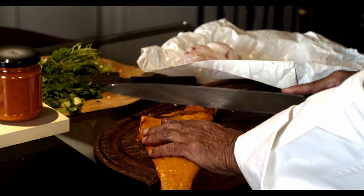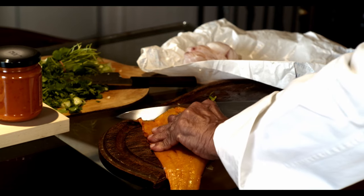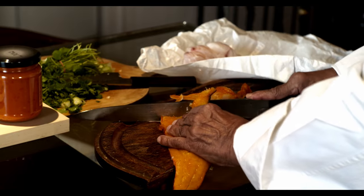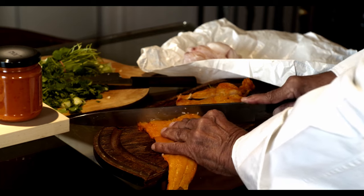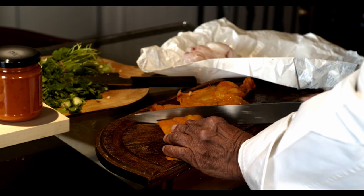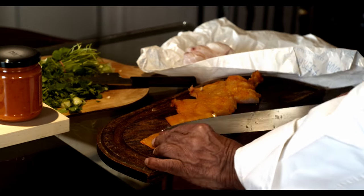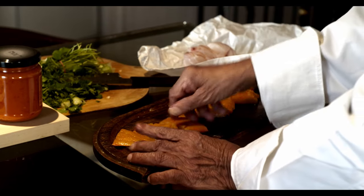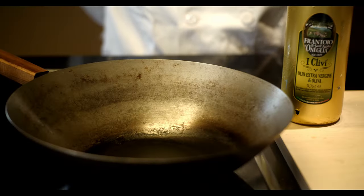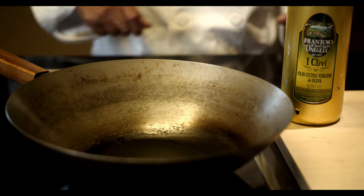I'm going to slice smoked haddock. So we have the same fish, but two different kinds of preparation. This is somewhat unorthodox, but let us see whether it would work or not. So this is smoked haddock. Now we are ready to go.